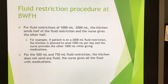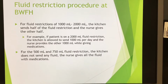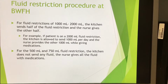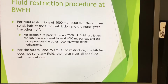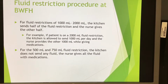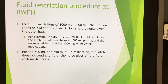When a patient's ordered for a fluid restriction, if it's 1,000 milliliters to 2,000 milliliters, the kitchen will send half of the fluid restriction and the nurse gives the other half. So for example, if a patient is on a 2,000 milliliter per day fluid restriction, the kitchen will send 1,000 of the milliliters and the nurse will give the other 1,000 milliliters while giving medications. Since the 500 milliliter and 750 milliliters are so small of a restriction, the kitchen does not send any fluid on those and the nurse will give all of it.